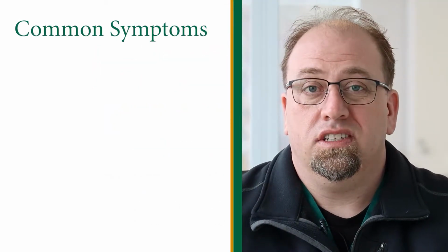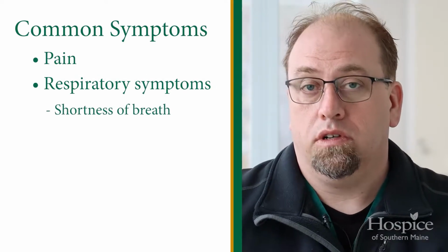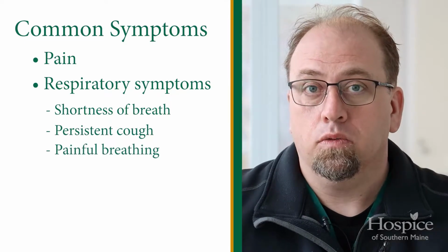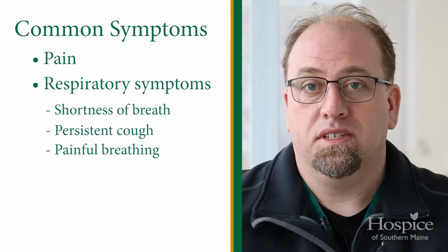So common symptoms at end of life usually include pain, respiratory symptoms, and that can be shortness of breath, that can be persistent cough, that can be pain with breathing. And along with these, sometimes comes a sense of anxiety.